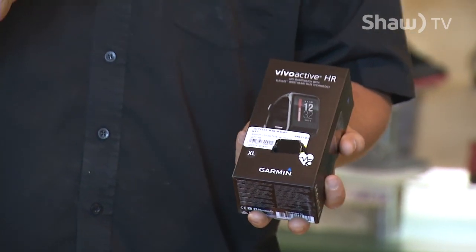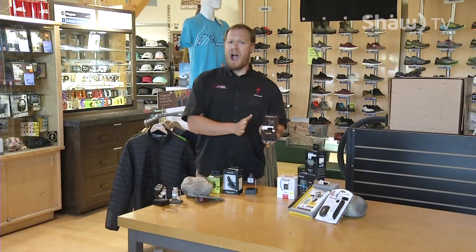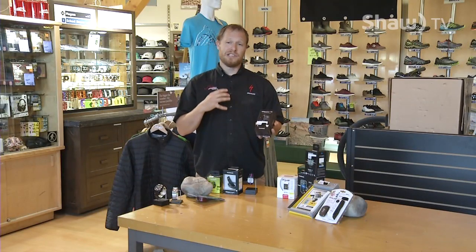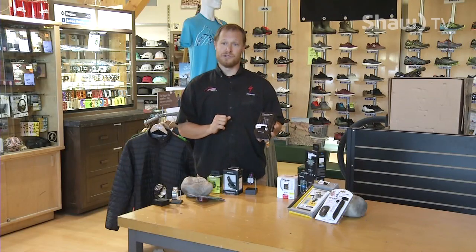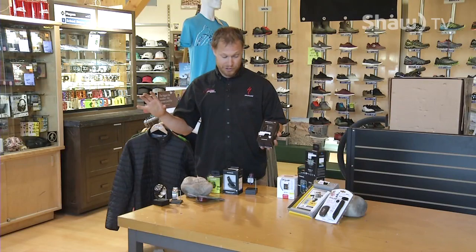It's really neat for sleep tracking, because some people have trouble sleeping and they want to know how much deep cycle sleep they're getting. This heart rate on your wrist will actually let you know how deep you're going into your sleep. They've got algorithms built into all these guys to figure out all sorts of different stuff.